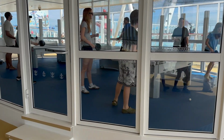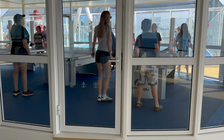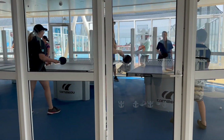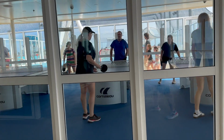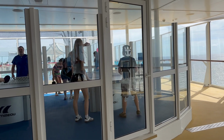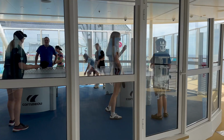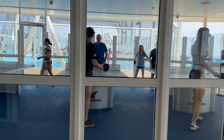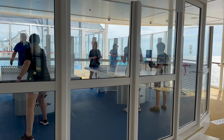And don't forget about the free ping pong, also on deck 16. And then they have one on deck 5, but that was just a single table with one dented ball. So I'm thinking about borrowing some ping pong balls from up here to bring down to the deck 5 ping pong, where it's easy to get that table. And they have glass walls, so no balls can escape and no balls go into the ocean.